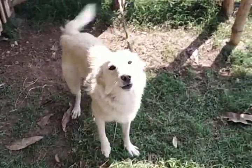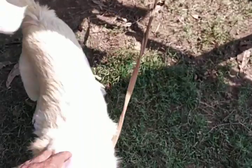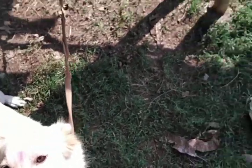Here is an abandoned Spitz left on the road by somebody with some injuries. The injuries have healed completely and she's a very happy dog waiting for a home.